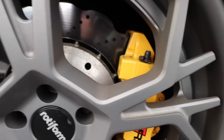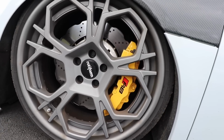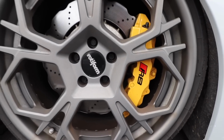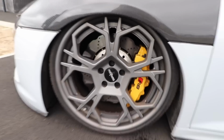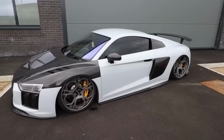And the brakes are huge as well. Your mate just painted your brakes, didn't he? Yeah, my pal Johnny's just painted them. When I got the car, they were black. We painted them red, then to go with the new colour, we've spiced them up a bit. Yeah, it bangs, doesn't it? And these wheels are sold, aren't they? Yeah, these are going to Canada.